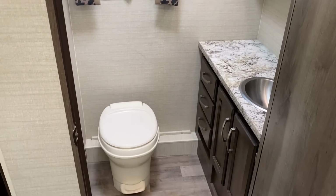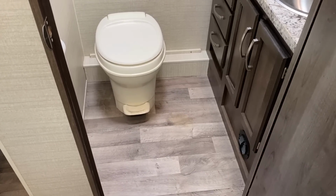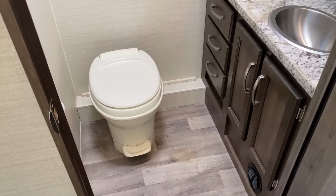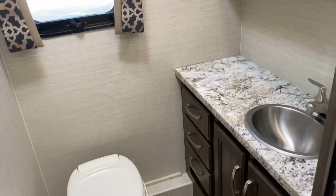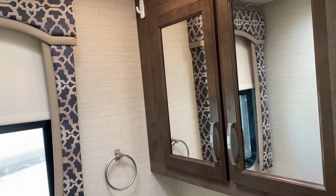Giving you a look at the water closet, as it were. I'm a little surprised to see a plastic stool here. I'm sure that could be swapped out to porcelain if that is your preference. That's a big double vanity too, and I like all the drawer space.